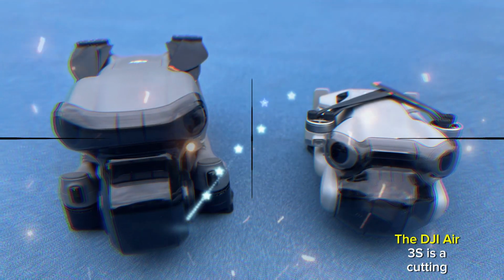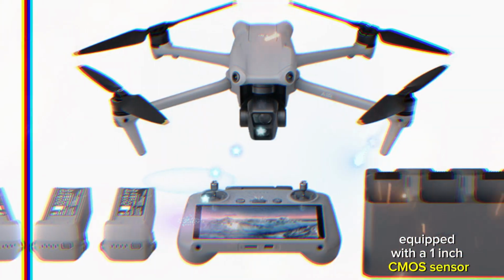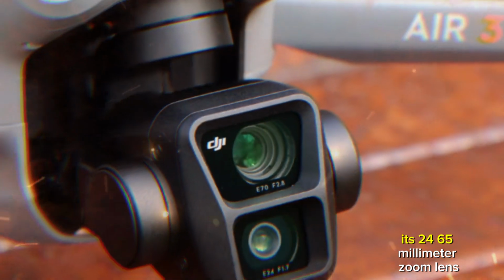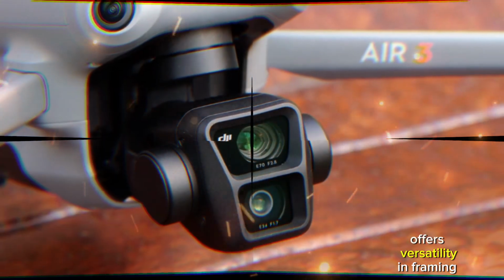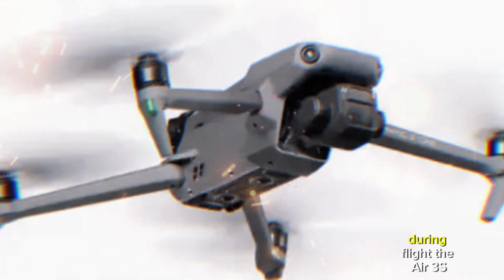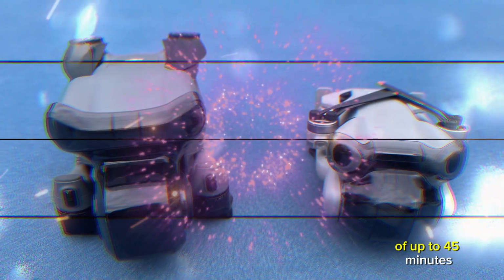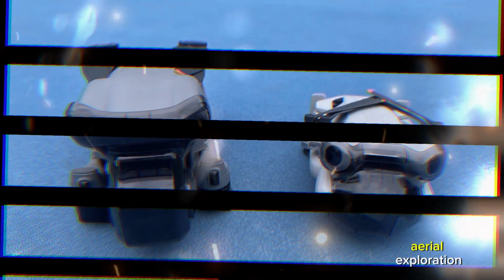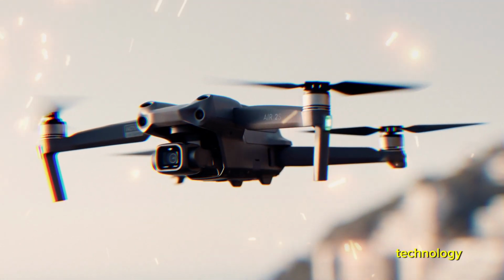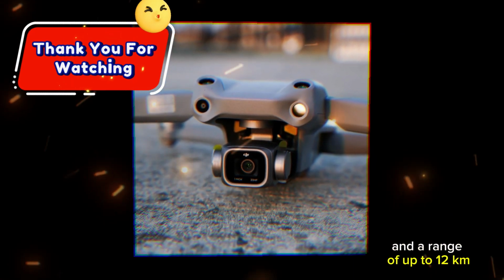The DJI Air 3S is a cutting-edge drone, equipped with a 1-inch CMOS sensor for capturing high-quality images and videos. Its 24-65mm zoom lens offers versatility in framing shots, while the 3-axis gimbal ensures stability during flight. The Air 3S boasts an impressive flight time of up to 45 minutes, allowing for extended aerial exploration. OcuSync 3.0 transmission technology enables a reliable connection and a range of up to 12 kilometers.